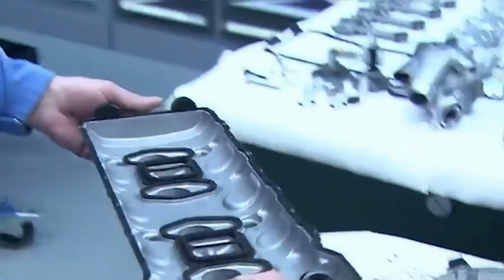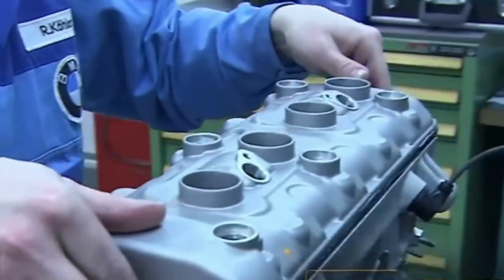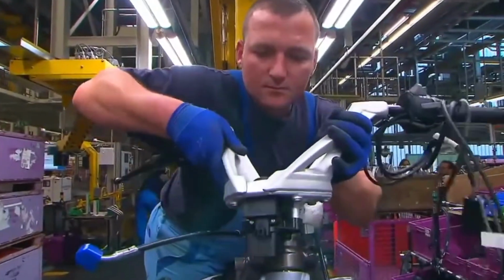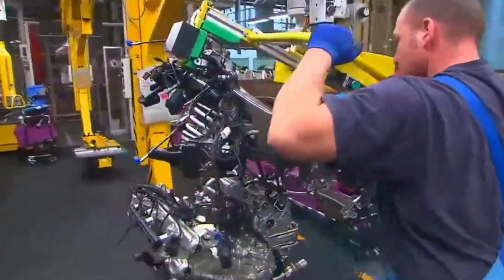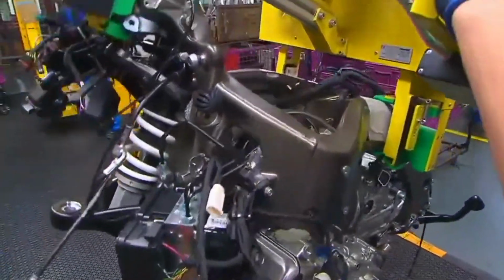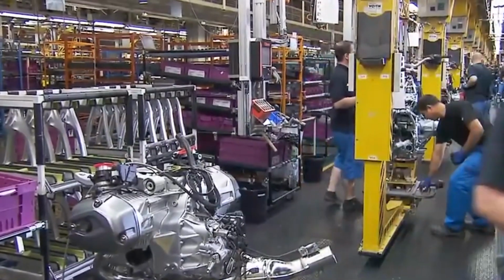The heart of any motorcycle is its engine, and the S1000RR starts life as a solid block of aircraft-grade aluminum. This isn't just any aluminum, it's a proprietary alloy developed specifically to handle the extreme thermal and mechanical stresses of high-performance riding. What happens next is remarkable. This block undergoes a 72-hour precision cutting process where computer-controlled machines remove metal with such precision that some internal engine passageways are finished to tolerances thinner than a human hair.